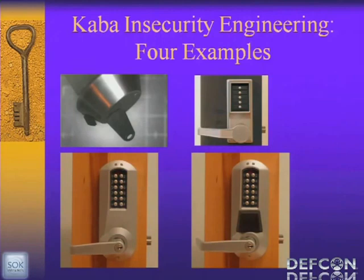So the four locks that we're looking at today, one of them we did last DEFCON, which is in the upper left-hand corner, which is called the Kaba InSync. It's an RFID-based lock. And then we're going to talk about the push-button lock that many of you may recognize, upper right, which is called the Kaba Simplex. Then we're going to talk about the two electronic versions of that lock, which was really our target this year.